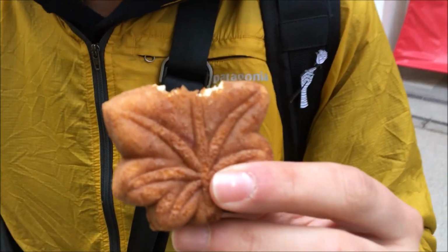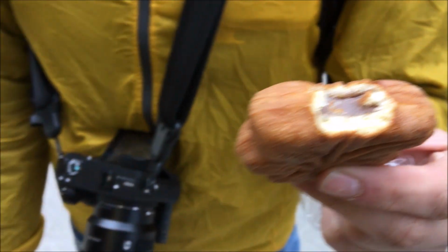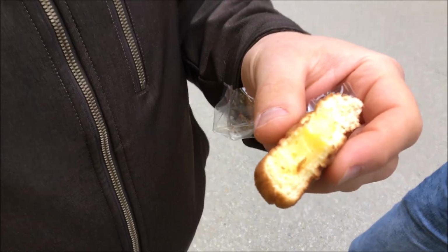What do you think? That is delicious. Oh, gosh, red bean. Custard. It's like a little cake. Like a little cake, stuffed cake.